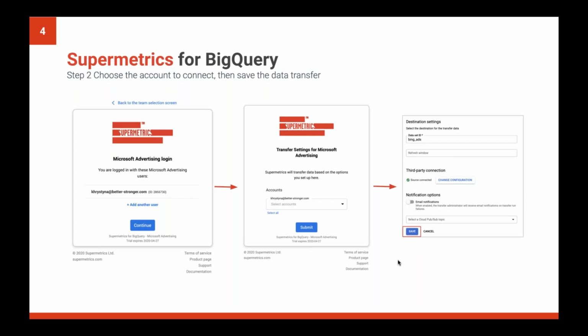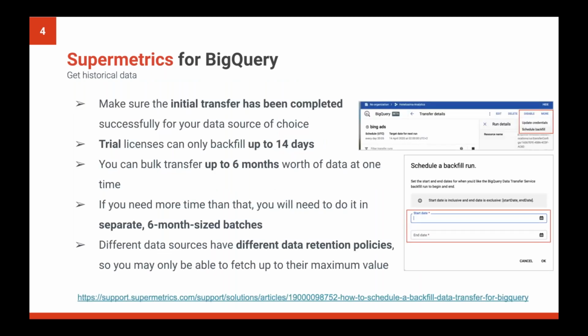So it's pretty easy, and if you search, you can find the explanation of Supermetrics on their website, how you do this transfer configuration. It's a pretty easy process actually to accomplish. So normally afterwards, after you click Save, it's all good. Your transfer is configured. So you will start getting data from your Microsoft advertising to your BigQuery dataset.